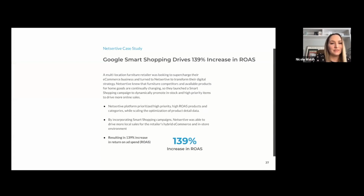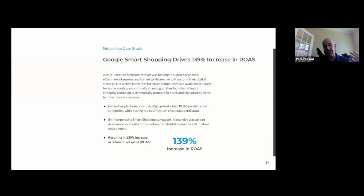Peter? Sure. So I appreciate that. It was actually a nice setup here in the last couple slides, Nicole. So when you think about Smart Shopping and all the variables that the Google platform is analyzing, it's making adjustments, what I would call within certain lanes. That feedback comes to NetSertive, and then we've got to make adjustments on the things that Nicole had indicated in one of her previous slides, right?